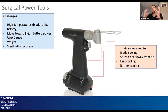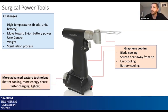So these tools are moving more towards battery power, away from pneumatic and mains power. And again, there are issues around thermal management, but also, can we make these batteries more energy dense? Can we charge them faster? Can we make them lighter? This is a handheld unit used by a surgeon. And when you cut in a femur, you might not need too much control, but when you're cutting through a finger bone or doing skull surgery, you need a very, very lightweight controlled tool.